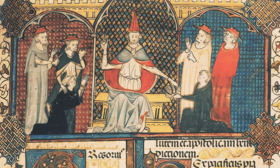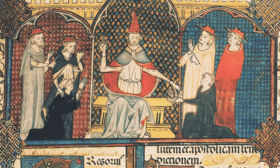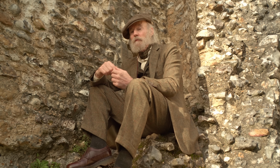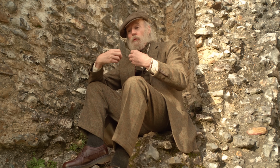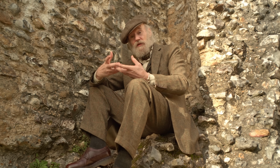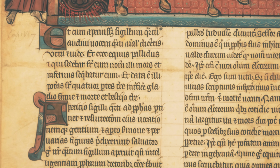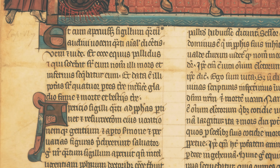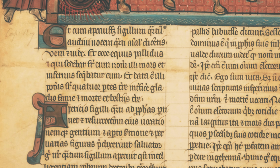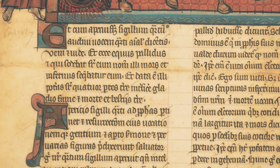The Smithfield Decretals is an illuminated manuscript held in the British Library in London. These types of manuscripts got their name from the fact that their pages were illuminated by decorating them with colourful illustrations of one type or another. At its most basic, this might involve making the first letter in the first word on the page a very large size and illustrating it ornately with different coloured inks.